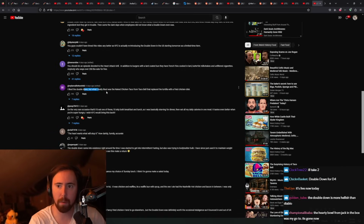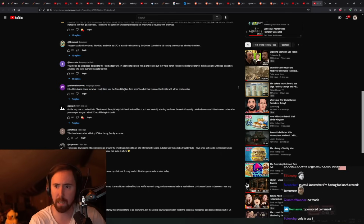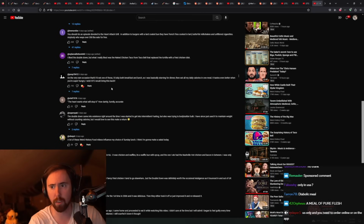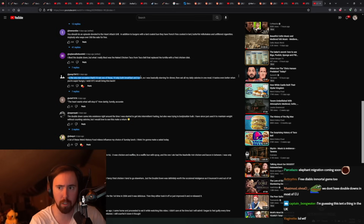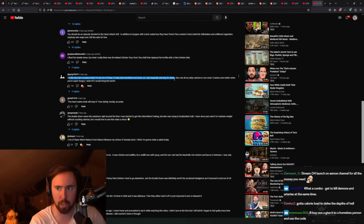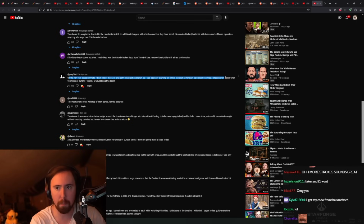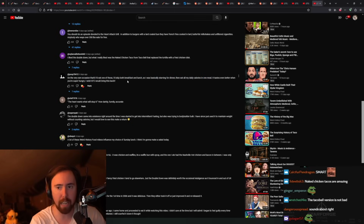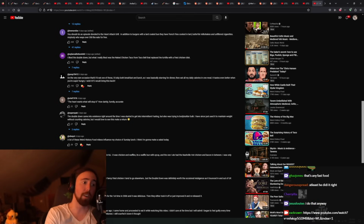I like the Double Down, but I really like this naked chicken taco from Taco Bell that replaced the tortilla with a fried chicken disc. I've never seen that before. Holy fuck. On the very rare occasion that I'd eat one of these, I'd skip both breakfast and lunch, so I was basically starving for dinner. And then I'd eat all my daily calories in one meal. It tastes even better when you're super hungry. I wish KFC would bring this back. Fuck, man.